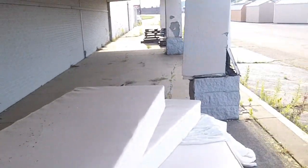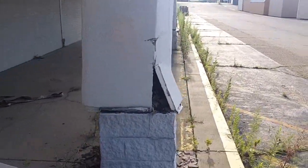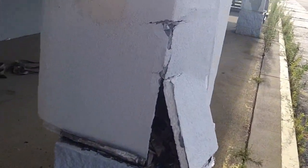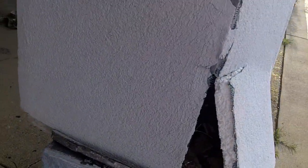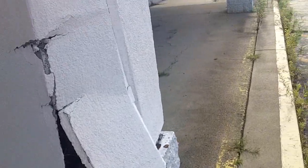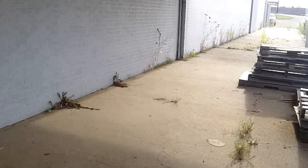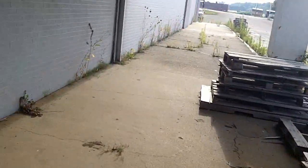Jeez. This place is very, very... Oh my god! Oh my god, look at that! That thing is like completely destroyed. All these pillars are just completely and utterly damaged. It's crazy.